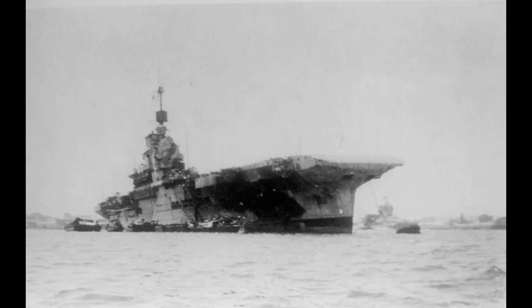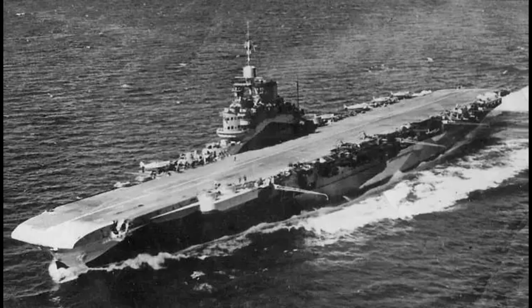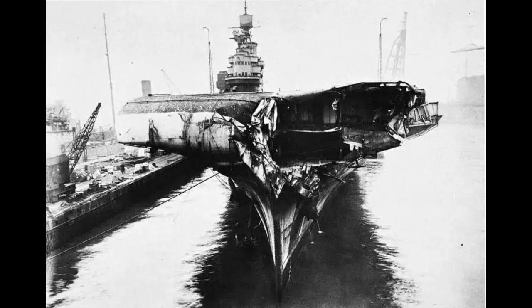While still ostensibly neutral, American shipyards were quite busy repairing British warships. Illustrious had been repaired in Norfolk Navy Yard, and Formidable was following that example. The carrier would remain in the United States until December 1941, where she joined Illustrious, fresh off her own repairs, to return home. Which should have been fine, but the two carriers collided on the way back.